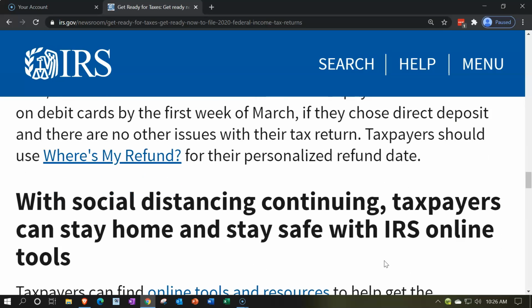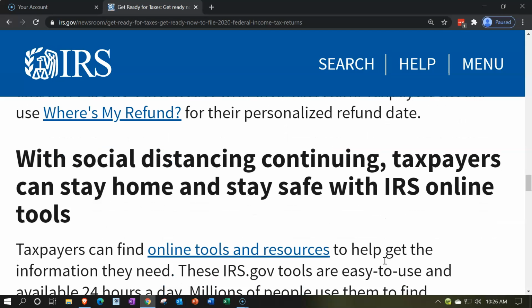There's a link to that here for their personalized refund date. So you can track what the refund date will be using that tool.